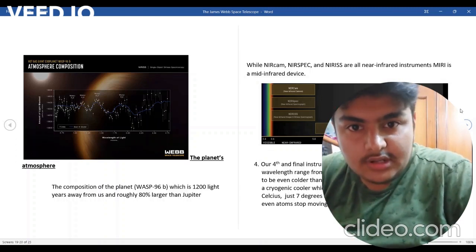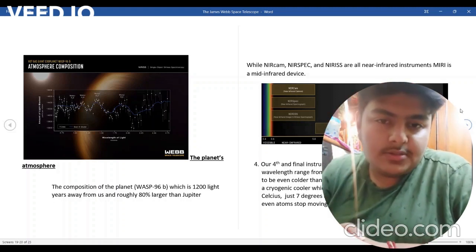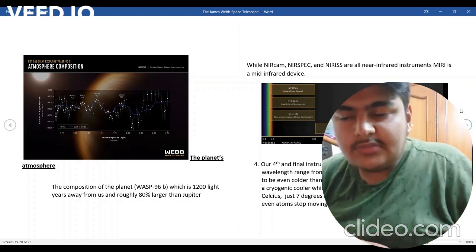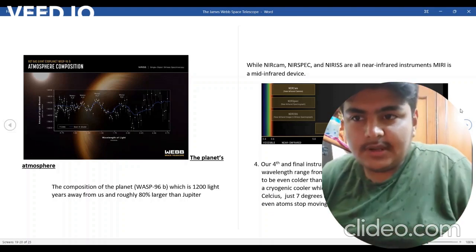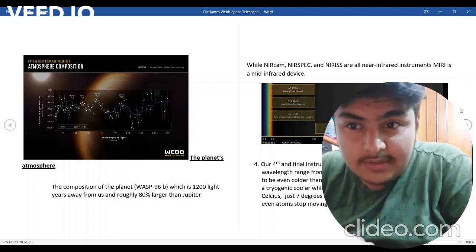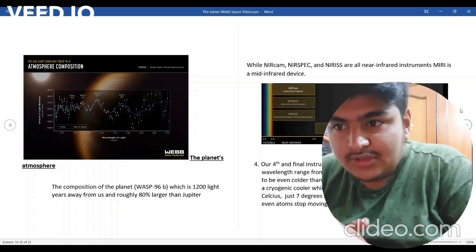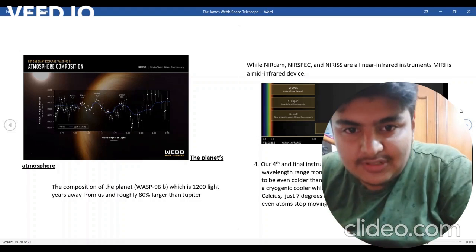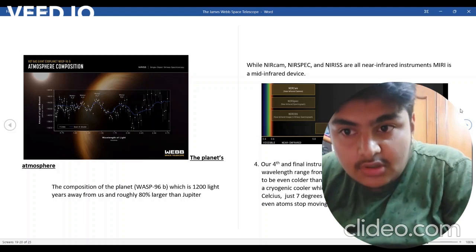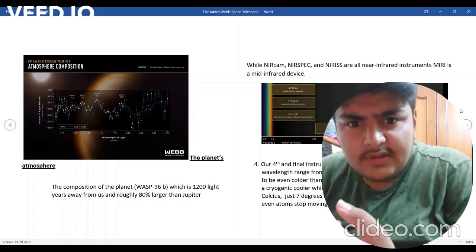So our fourth instrument is MIRI. While other instruments work from 0.6 microns, which is just the edge of what we can see, moving into the infrared spectrum up to 5 microns, MIRI picks up from where they leave off, from 5 microns to 28.5 microns, which is well deep into the infrared spectrum. To support this process, we have to make sure that the component itself does not radiate heat, which can emit infrared wavelengths.